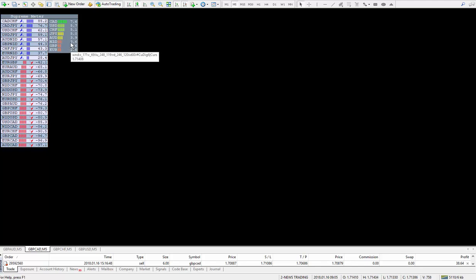Pound CAD is at the top. I saw a lot of strength right here, and it's around 8:20 in the morning, January the 16th. Pound is in the red near the bottom, and CAD is right at the top. So that's the one why I took this one.